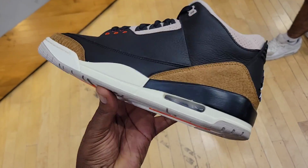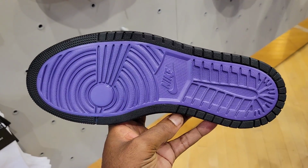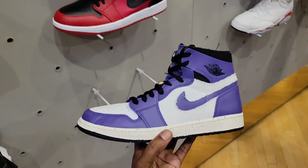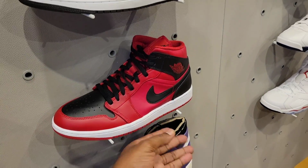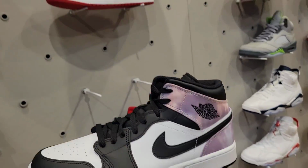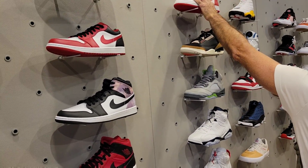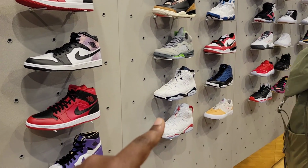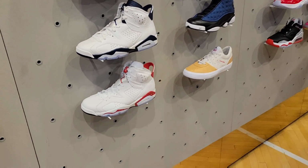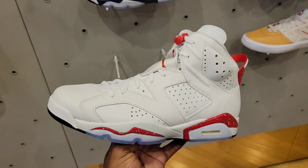Looks like Foot Locker has them on deck. Purple comforts, which we did see in our other video at Melrose. These are definitely pretty clean. They got these mids, also the Zen Master mids, along with the lows and the Zen Master lows too. They do got heritages on deck, as well as 5s, 6 Navies, 6 Oreos. They got them in men's sizes here chilling, bro. This is a great time in sneaker world, bro.